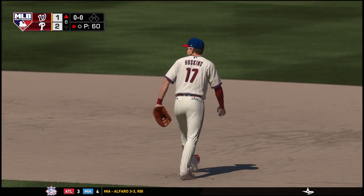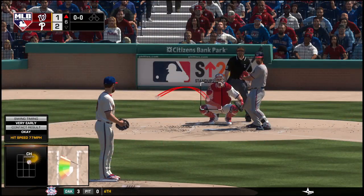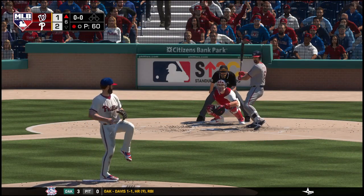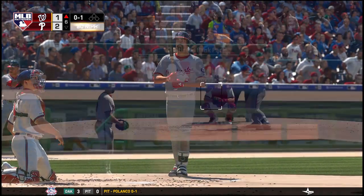The third baseman, number 6, Anthony Rendon. Digging in to try it again, Anthony Rendon. No hits to this point. First pitch is a slider called for a strike.